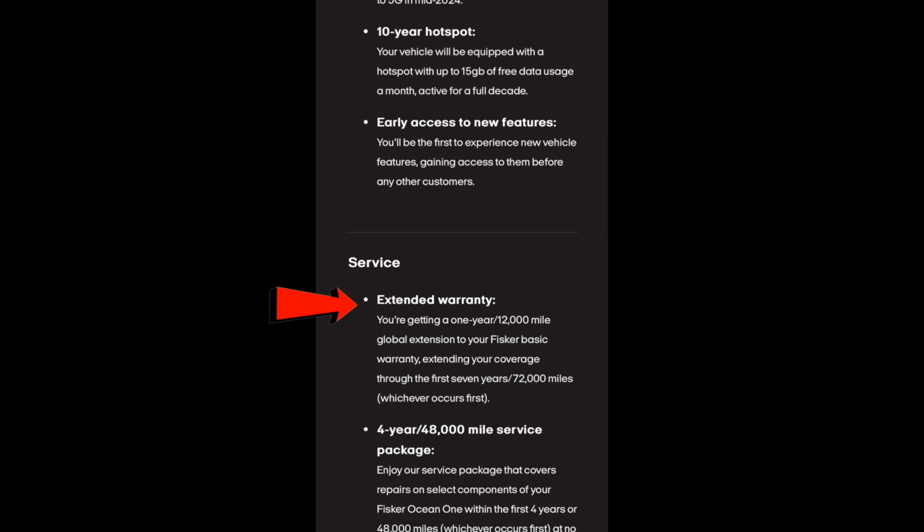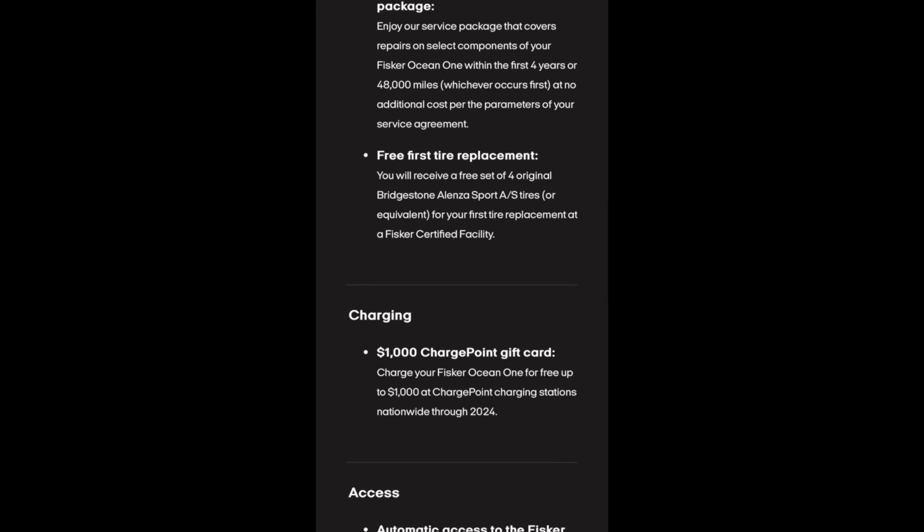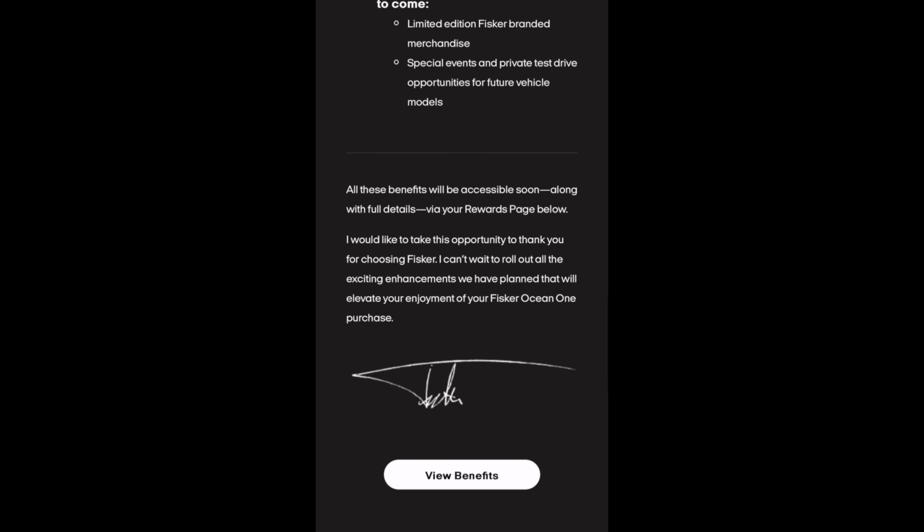As well as an extended warranty, 7 years, 72,000 miles, a 4-year, 48,000-mile service package, a free first tire replacement, that's a huge value, $1,000 at ChargePoint charging, automatic access to the Fisker Ocean Membership Club with merch and events, with the full details coming soon.